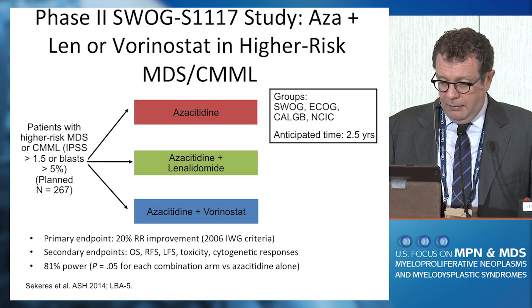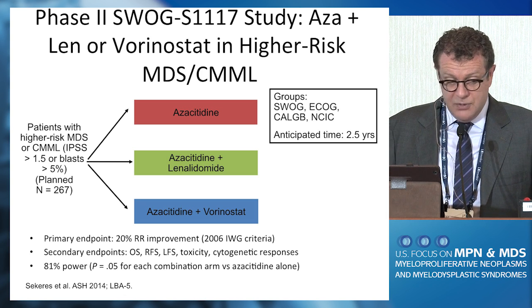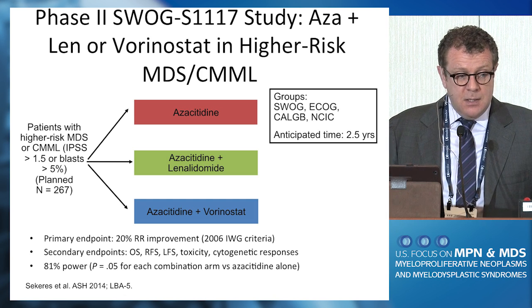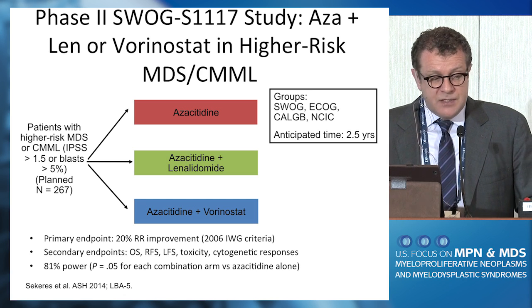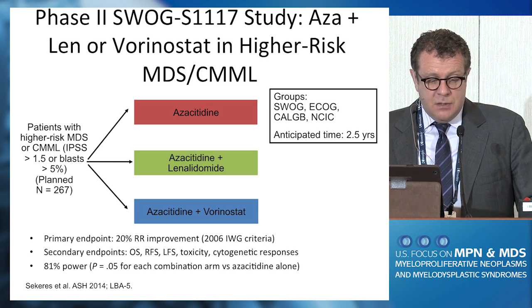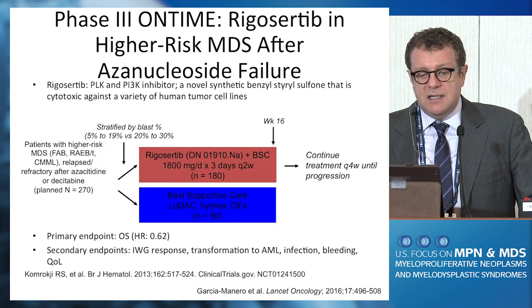And that is one potential issue, but what I can tell you is that at least in this study, there was no difference in these three arms. The last data set that I saw showed no difference. So despite our attempts so far, we have not yet been able to improve on the results with azacitidine alone.